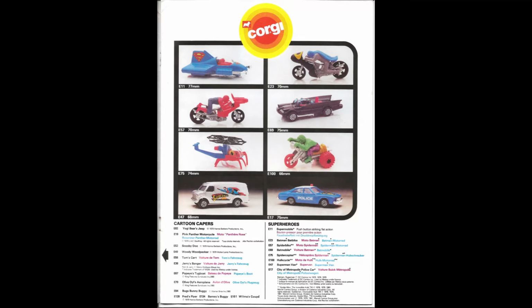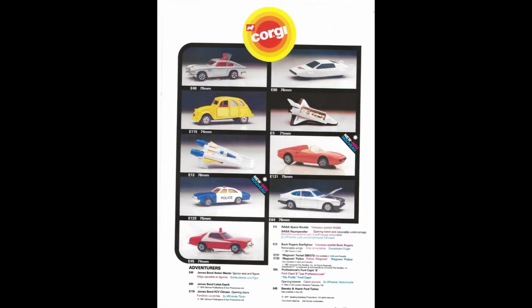I did get a Spider-Man copter recently. I do have a battered Superman mobile, of which there was a larger version as well. And I have recently picked up the Batmobile at that sort of small size. They're about 7 centimeters long, the same size as the little Moonraker shuttle that I've literally just done a video on. And of course, here is said James Bond tie-in, along with the small Lotus Esprit and the DB5 of James Bond and the Buck Rogers Starfighter, which again there was a larger version of. I've got examples of both.